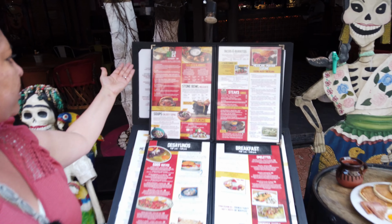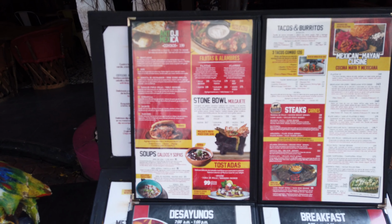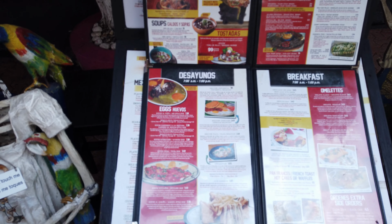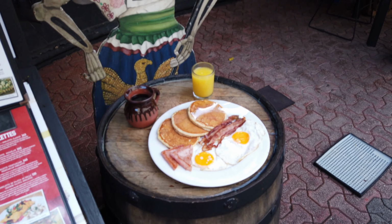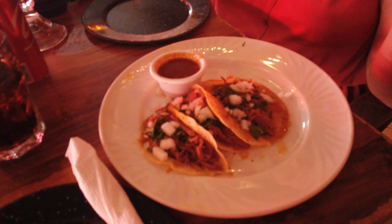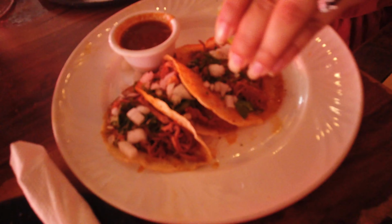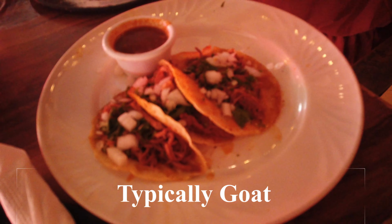All right, so right here we have enchiladas, the famous molcajetes. Got breakfast and dinner, and they actually have a display of the breakfast food that they have. All right, guys, we are back here at Michela's that Amanda showed the menu earlier, and we ordered the Birria tacos, which is like a lamb stew taco.